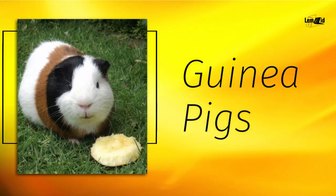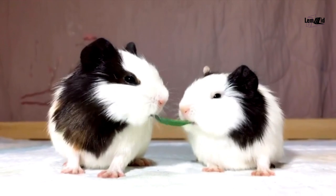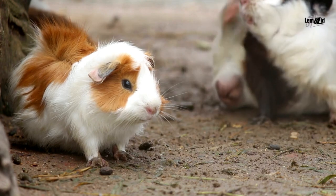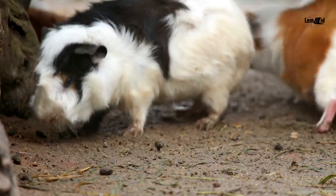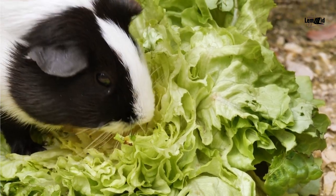Guinea pigs. Guinea pigs are a bit larger than hamsters, but they're still relatively low maintenance. They're also very social animals, which means kids can enjoy interacting with them. They are also very easy to handle and enjoy being stroked and cuddled. They have a lifespan of about 4 to 8 years, and they can be kept in a cage or a pen.